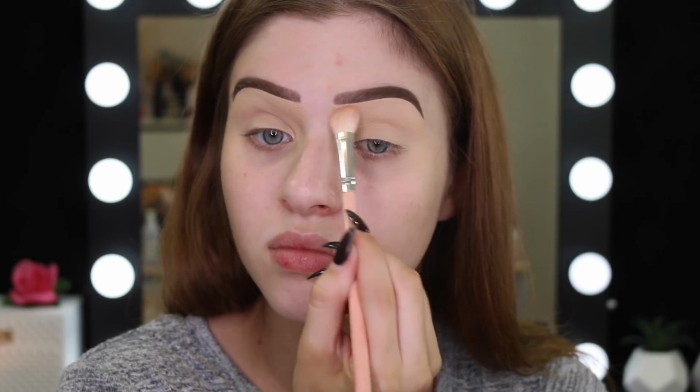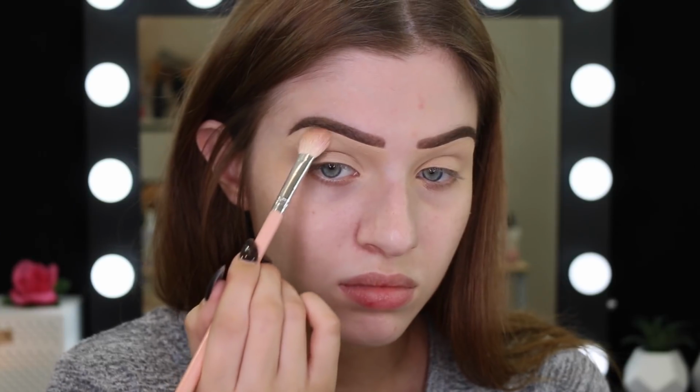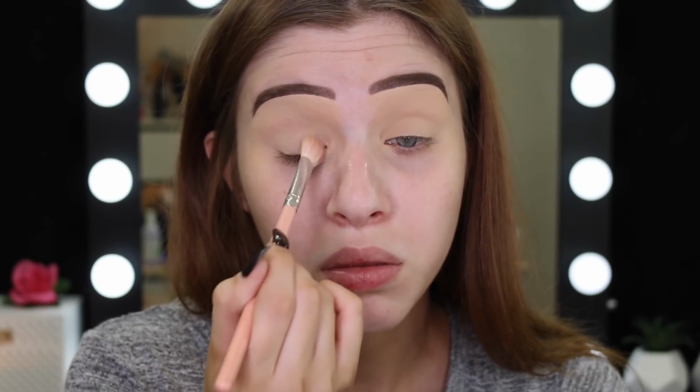I'm now going to set down the concealer on my eyes just so it creates a really nice smooth base. And I'm going to use my Maybelline Mapmaker powder in Natural Beige.